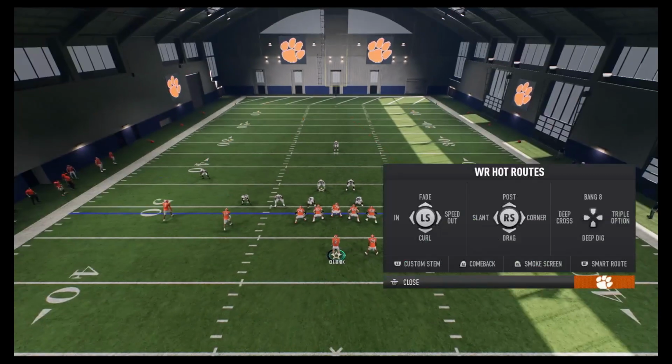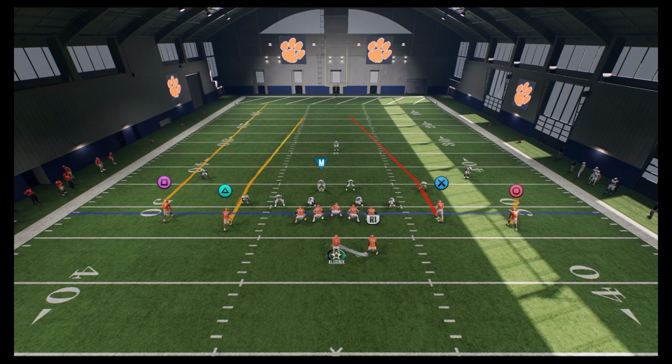What you want to do is custom stem, circle, and square all the way. I just do it all the way to the end zone, so it looks like that. It almost looks like a wheel route or a really outward fade route. I'll do the same thing to the left side.